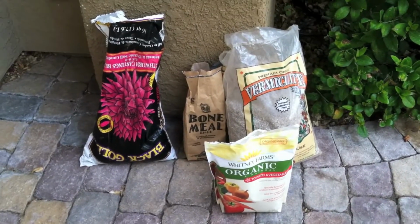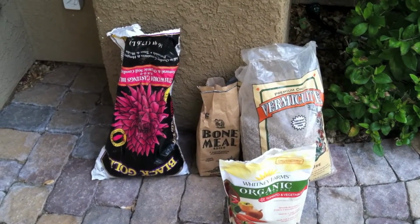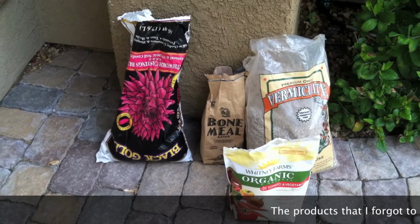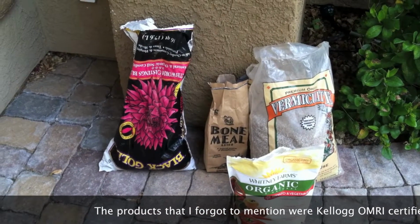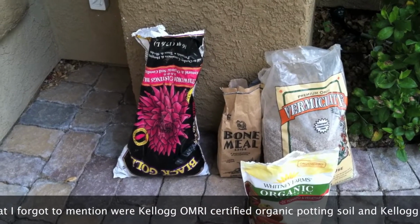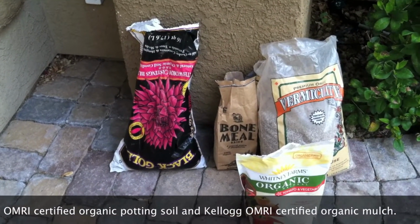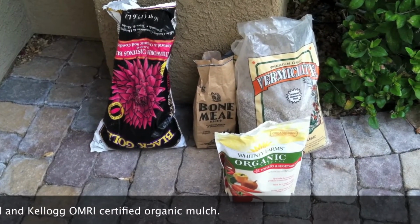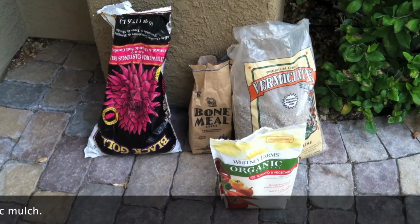Also in my planters, all except for the last onion planter that I put together, I used Miracle-Gro Organic potting soil mixed with another brand of organic mulch and some other organic potting soil that I found at Home Depot. And I don't have the bags for those anymore, but I will find out what that was and add that to the comments. So, just in case you were curious what I was using.